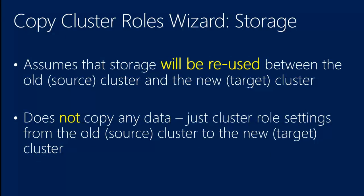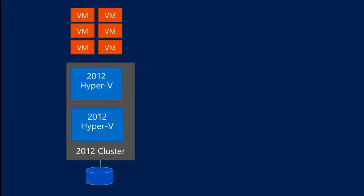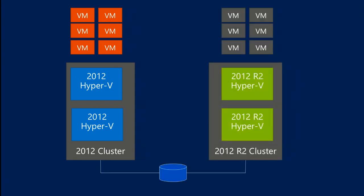A couple of things we need to drill down on. We assume that your storage will be reused. So we're actually not copying any data using this wizard. Let's drill down on that specifically. It's worth reviewing. So imagine I have this configuration here. I have a 2-node Hyper-V cluster with storage. What I mean by reusing storage is we're going to form a new cluster, just as Jose mentioned.